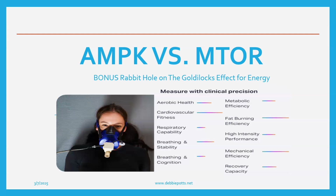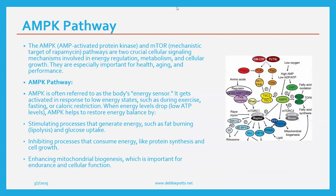So let's move on. I'll stop talking from this. Now, what even is the AMPK pathway? So I put these all into slides.